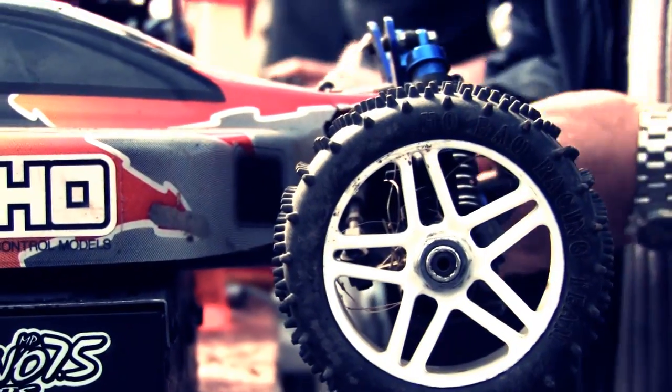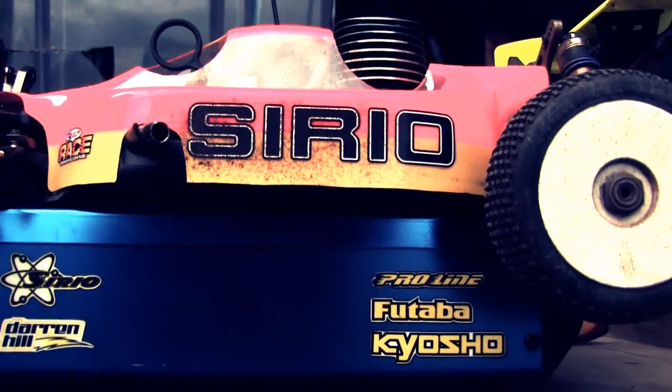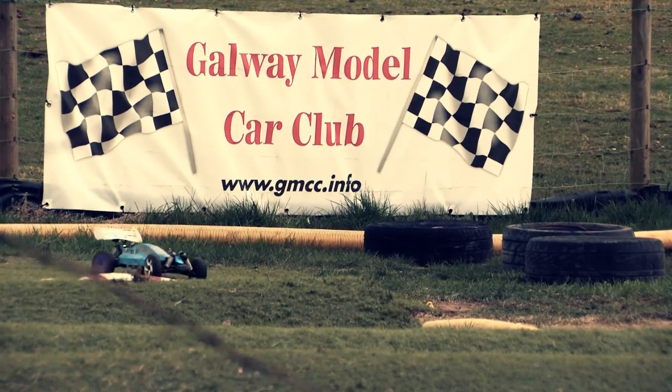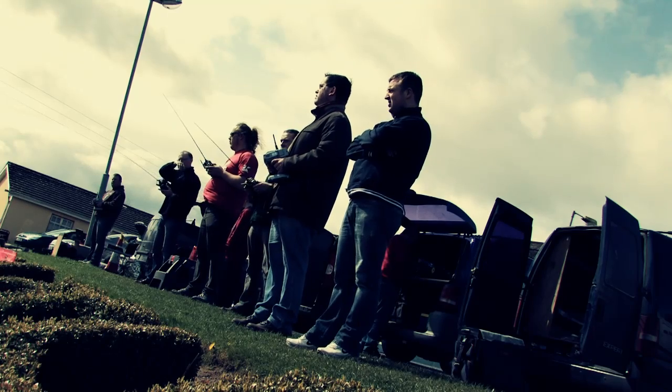There's a multitude of different tyres you can choose from, and of course getting the right tyre selection is important as well. The Galway Club has about 35 members on the books, so you never get them all out at any one weekend, but that's the sort of numbers you're looking at.